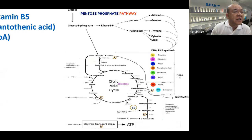One more is where? Okay, B5, there's another pathway, is very important. Alpha ketoglutarate, this pathway to make glutamate, and finally we create GABA. So we need B5. Okay, what is GABA? GABA, you call it gamma aminobutyric acid. It's very important. So this GABA actually helps us to reduce stress, you know. So mainly reduce stress, okay.